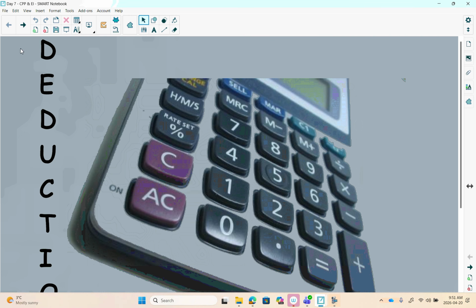So today's lesson, we're going to focus on deductions, and the two deductions that we're going to focus on are EI premiums, your employment insurance premiums, and CPP premiums. So what you contribute to the Canada Pension Plan. So we've discussed these topics.